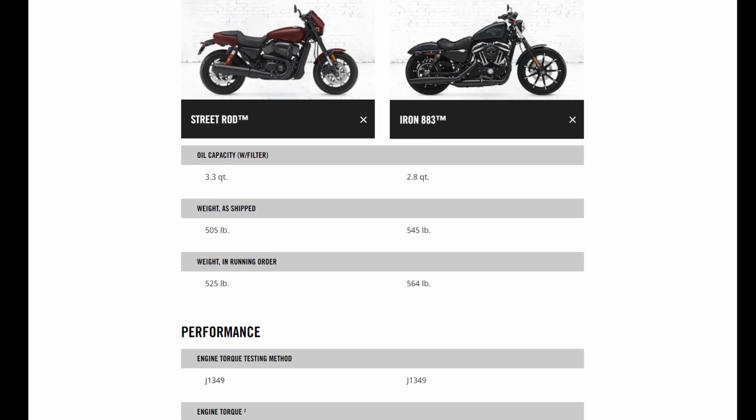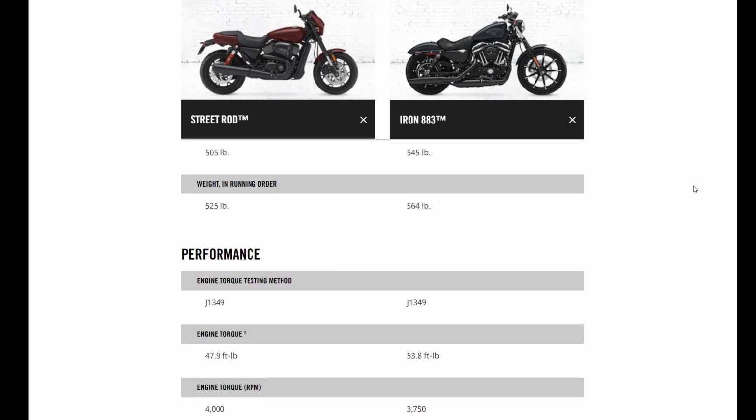So running order weight, this is kind of a big point. It's 40 pounds heavier on the Iron 883, which, anytime you're carrying more weight, you're going to need to make up for that in engine power, to make up for that in speed. So the Street Rod being a higher horsepower engine, with the lower weight, the Street Rod again is a higher performing bike. So if you're someone coming off of a sport bike or a dirt bike and you like to ride real aggressively, you're going to be able to ride more aggressively, and the bike's going to be able to react and handle more accordingly to your rider inputs, what you're trying to put into it.